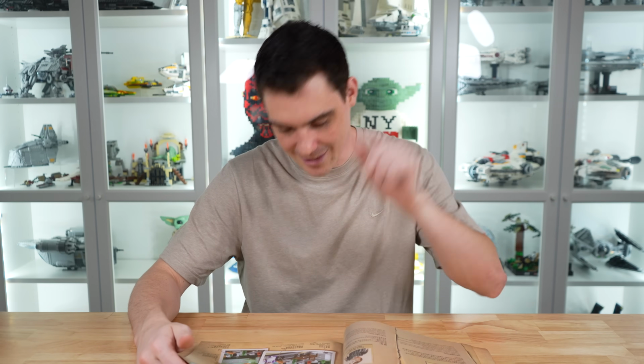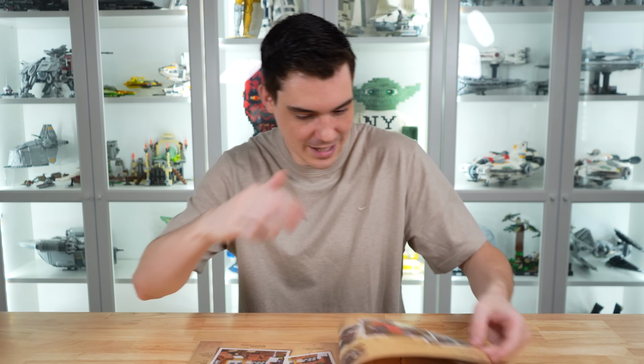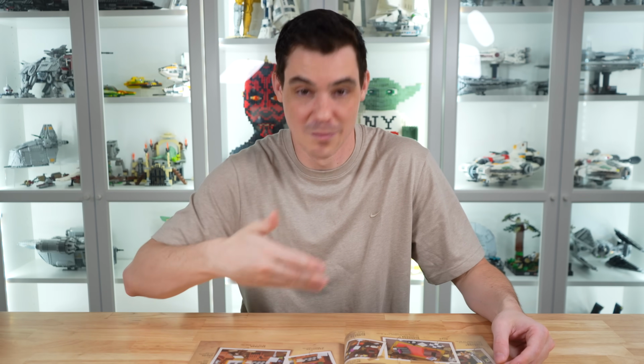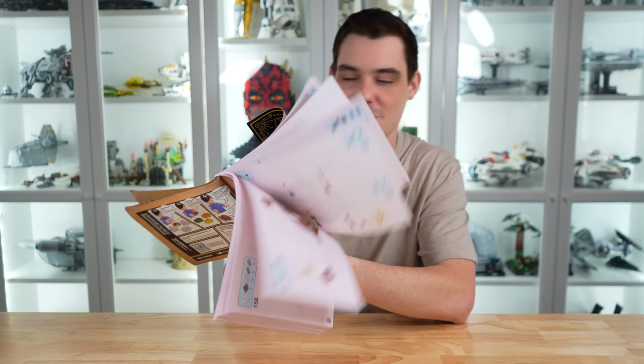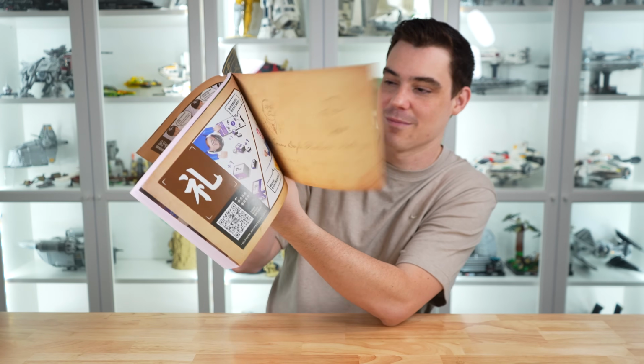I also especially love in this manual that they specifically go through some of the Sherlock Holmes references so that you know what it is. Like, they just point out all the little details that you're about to build so that when you're done, you can come back to it and you'll actually know what it is if you didn't know what it was. Anyway, the rest of the instructions are normal building instructions, except the pages are pink. Quite on brand for Fantasy. They have some adverts for some of their other sets in the back, but yeah.